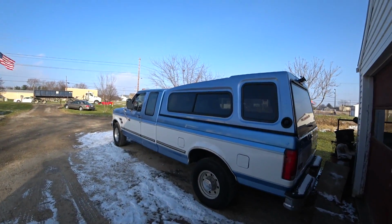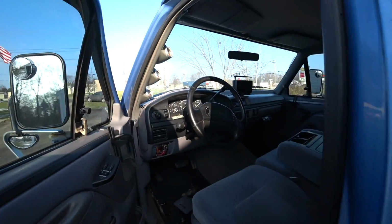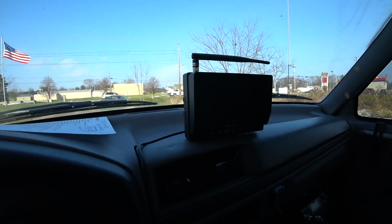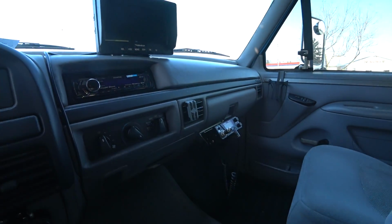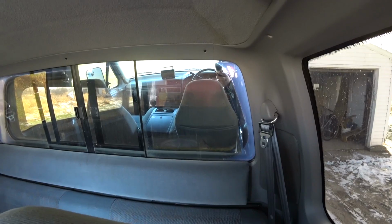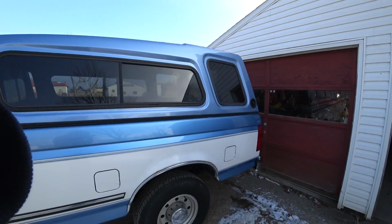Why do I have to take the truck cap off? Well, that's not it. I also have to take out the camera and the CB and the bed rug that's back there. Why am I doing all that? The truck is officially sold.